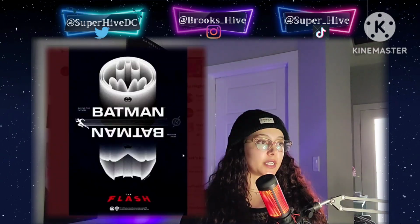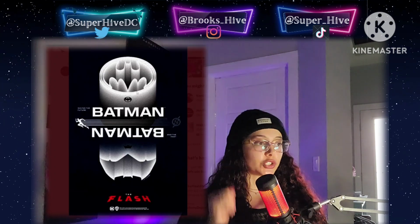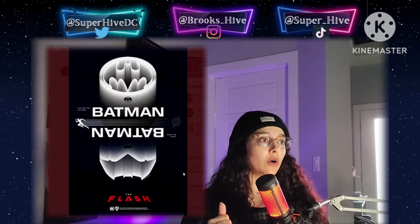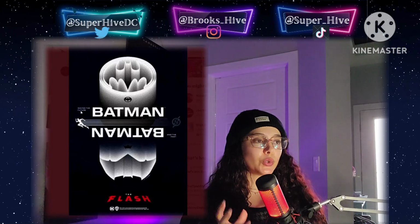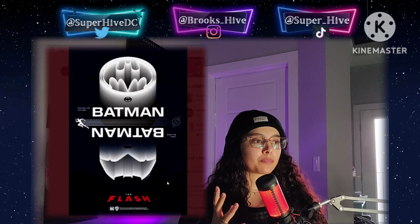So I like that we can see the different angle here of this suit. This is another cool promotional poster to show the two Batmans that we're going to get in this film. Michael Keaton's Batman symbol at the top, and then Ben Affleck's Batman at the bottom. I think this is cool. This poster reminds me of a retro style poster. I like it.